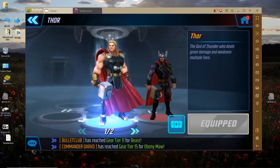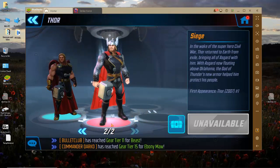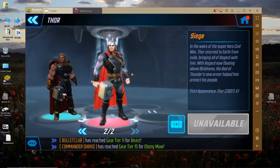The hammer actually gets more plain. And to be honest, I think the skin is a downgrade. Yes, you have the scale mail on the arms, but it makes the arms look not as big. His chest doesn't look as big. The helmet looks Avengers in Babysitting.